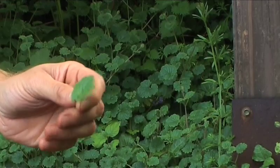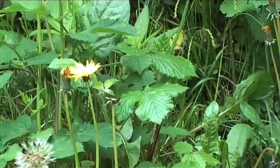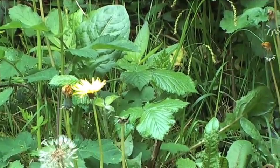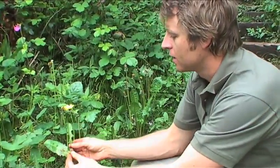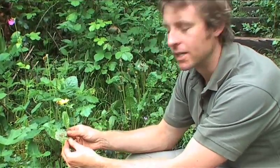Another plant that has a lot of use for a survivor is the dandelion. Common as muck. Probably find it in your garden, but the dandelion, name comes from the French dent-de-lion, is a very useful food plant. Although it's quite bitter, if you take the small leaves that you find just underneath the large leaves, they tend to be a lot less bitter.